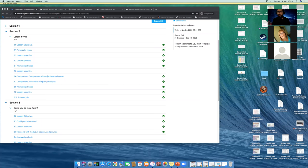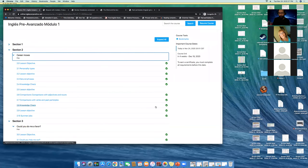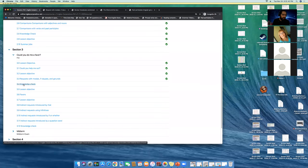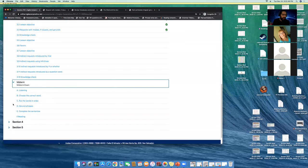Ok. Let me start sharing. Can you see my screen okay? Yes. Okay. So we had section one, section two. Is that the middle exam? Oh, the midterm. That one is at the end of section three. Okay. And then here, there's one, two, three, four, five, six lessons or six different little tests. Which one did you have? In the letter C.